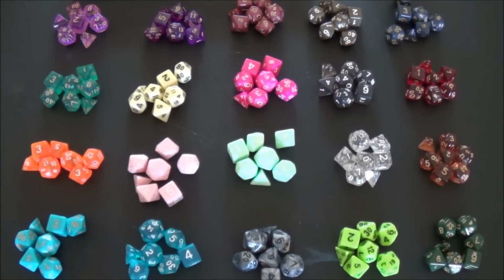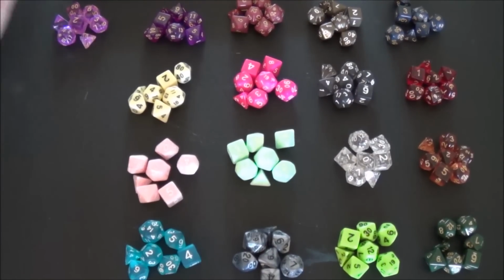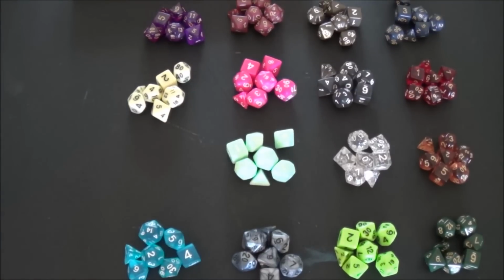I'm going to go one by one, show you off each set with a little bit of a close-up, as well as the name of the sets, because they have names. Oh, they have names. These things have some weird friggin' names.